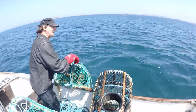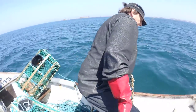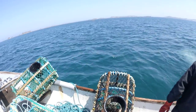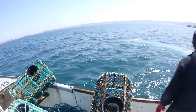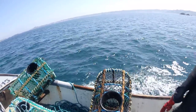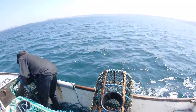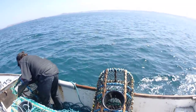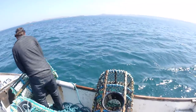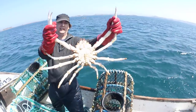There was a giant spider crab sitting on top of the pot. Fortunately, we couldn't get to it, but it's too far away. Right. Crab that looked like that. That was on the pot. Absolutely giant.